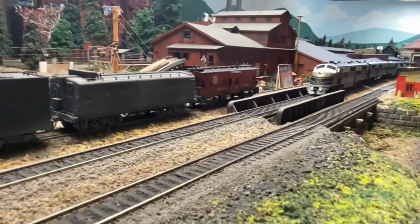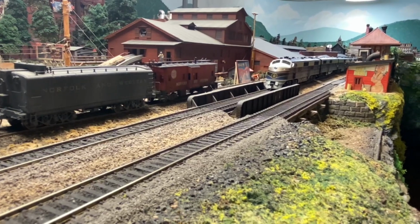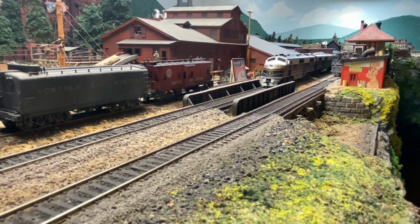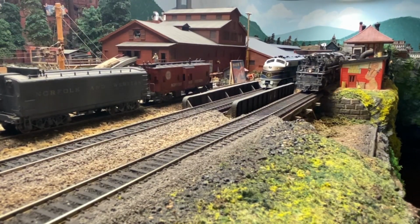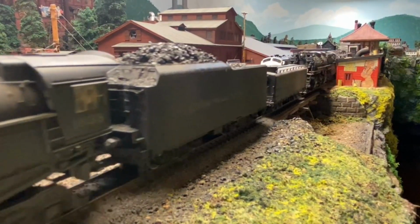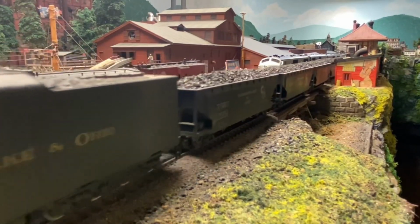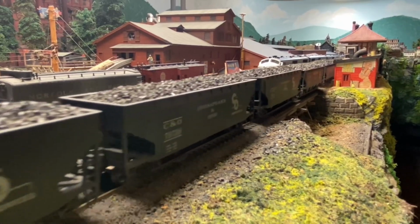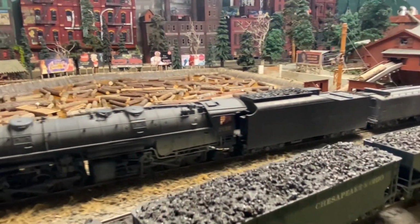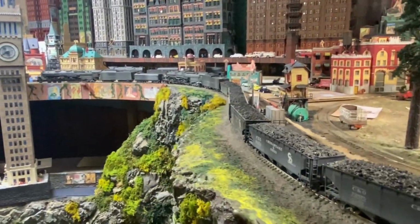We can get our coal train running by here. We're holding the passenger train for the coal train. Yep. That's a pretty cool shot. Yeah, it's kind of cool, the S-curve there going around through town.